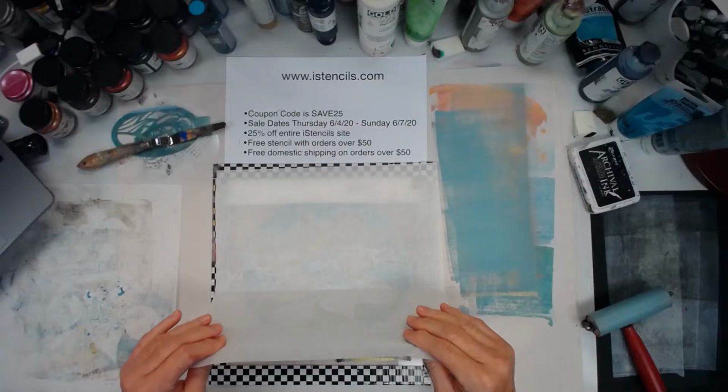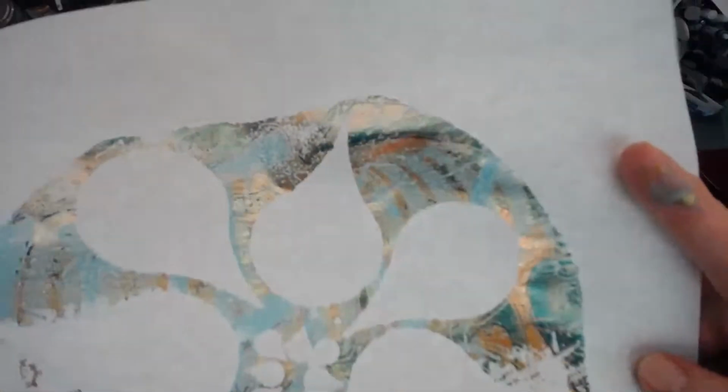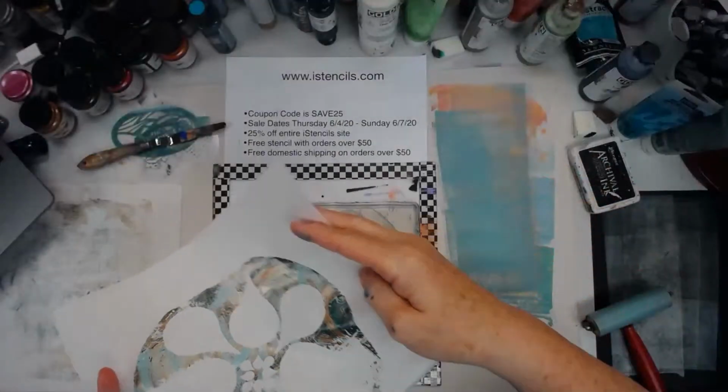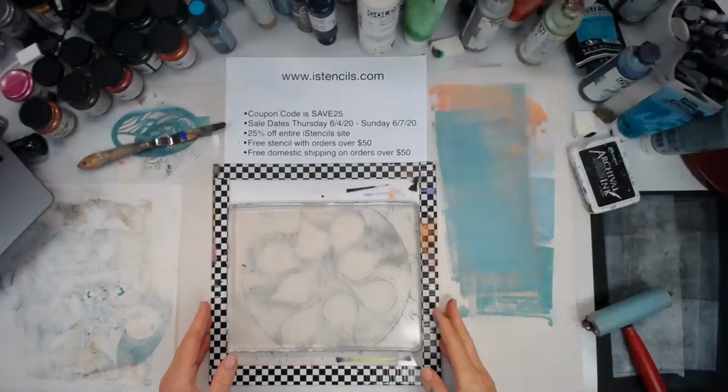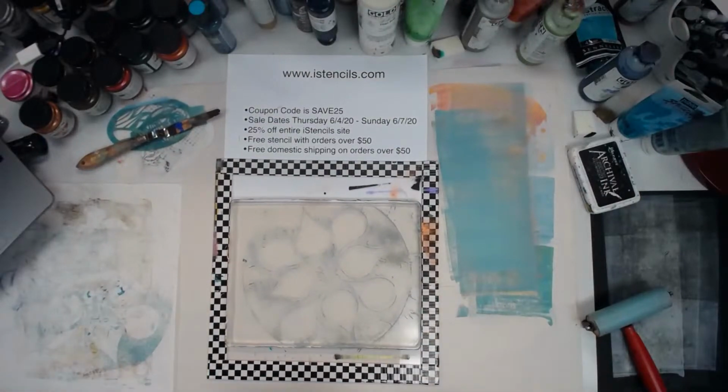Let's see if that comes off. Yeah, most of it. A little patchy, but we can print something over that. And now I have a little shadow of that on there for some more goodness. All right, let's keep digging.